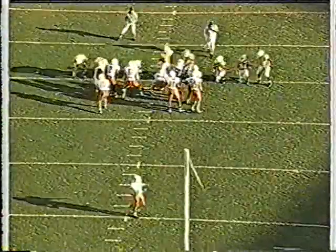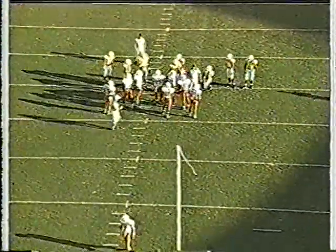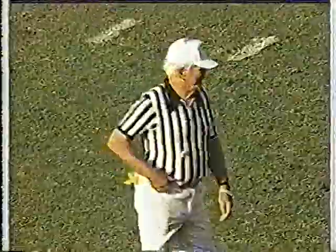Greg Ivey, one of the nation's best punters, is standing a little back. Little movement. And he's standing back on the 5-yard line. And he may be standing even further back. Sean Summers waiting to receive it. We have a false start. Illegal movement, offensive line. He'll be in the end zone this time.